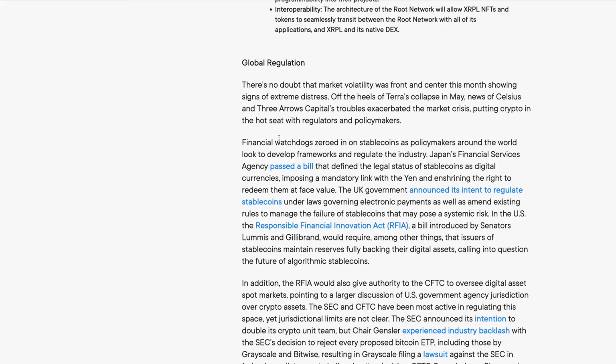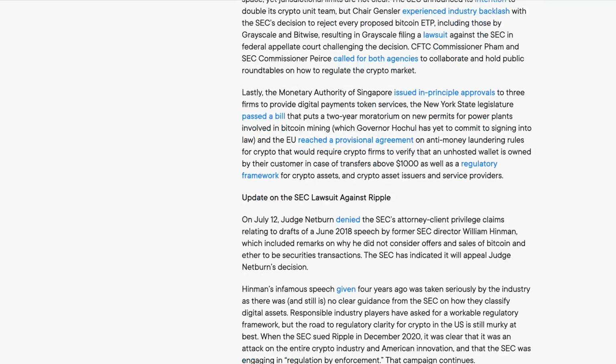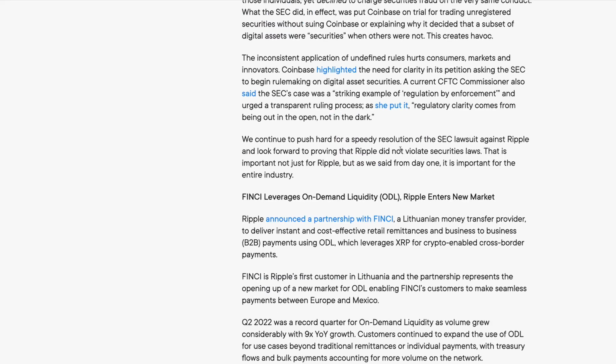Financial watchdogs zeroed in on stablecoins, for example. So, they're not just talking about what is happening within the XRP ecosystem, but I think Ripple has enough foresight and enough intelligence to want to let everybody know what is happening in the entire crypto space, because this is what is really ultimately going to affect Ripple and XRP moving forward. So a lot of great stuff, guys, in this report. What else do we have here?